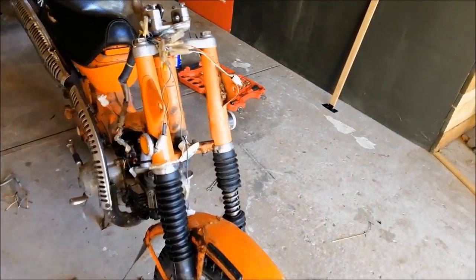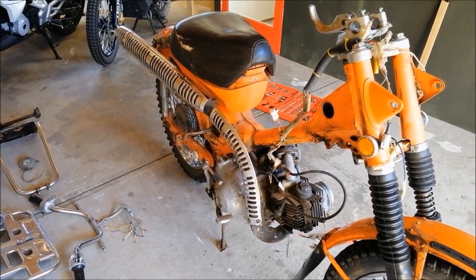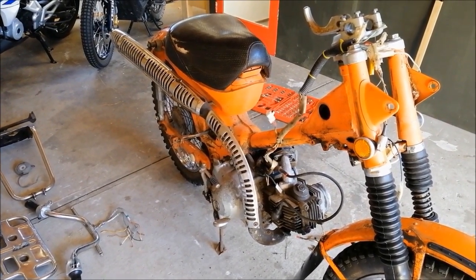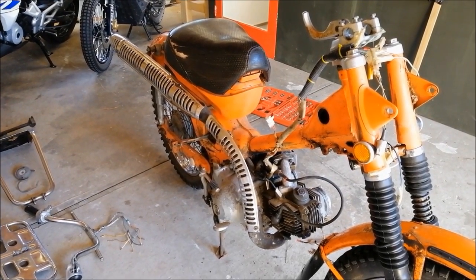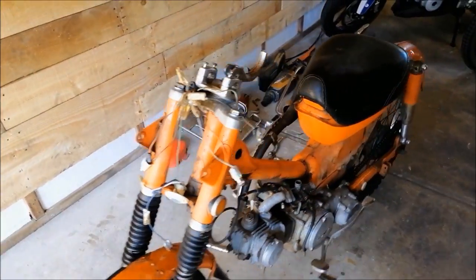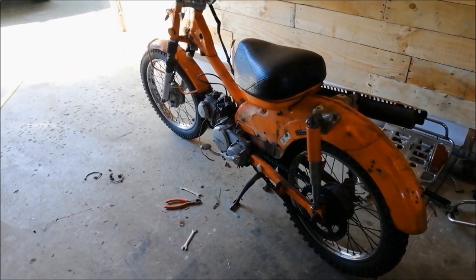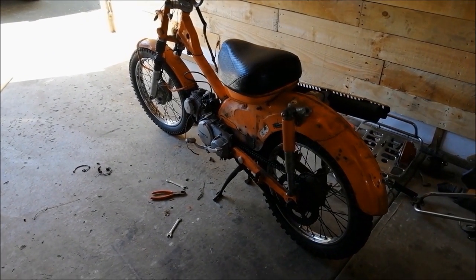So the next part I'll be doing will be the exhaust. Once the exhaust is free, I should be able to get the fuel tank slash seat off. Once that's done, I'm hoping to have access to the wiring harness. Once I've removed the wiring harness, I'm hoping to be able to drop the motor and then move from there and hopefully have it all down to a bare frame.